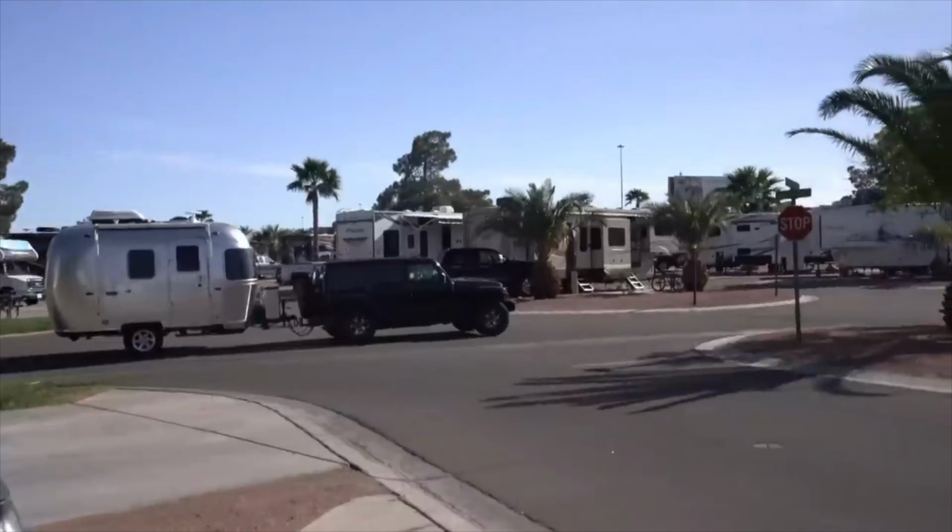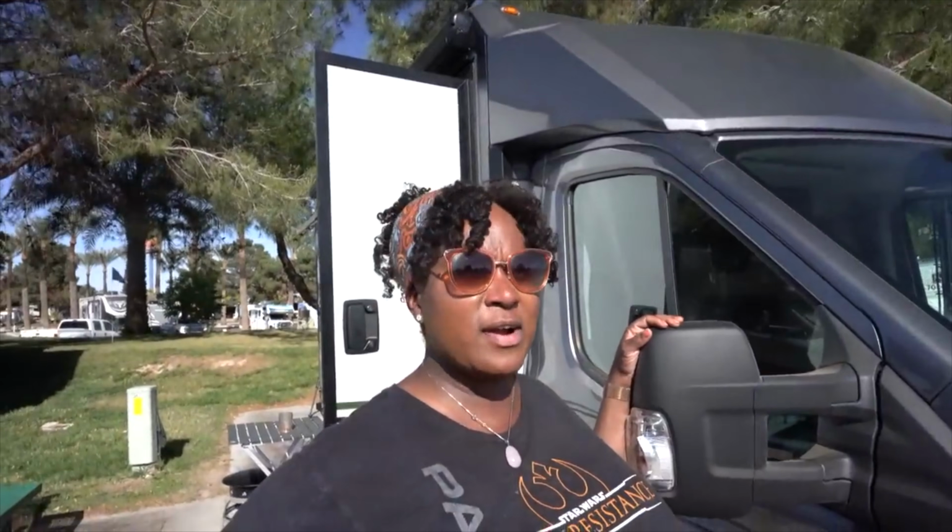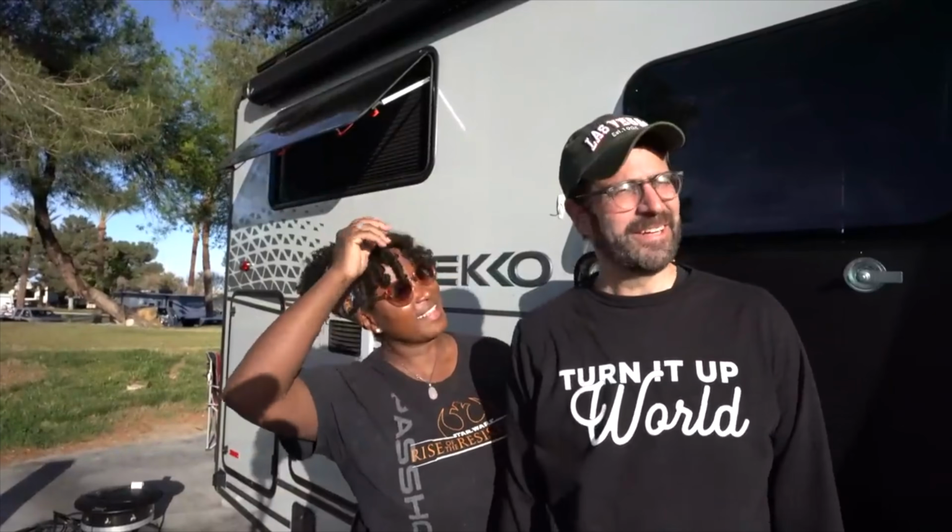Oh my God, look at that. Is that an Airstream? It's half an Airstream. Ooh, the wind is starting to pick up. A little bit of dust is hitting my eyes.